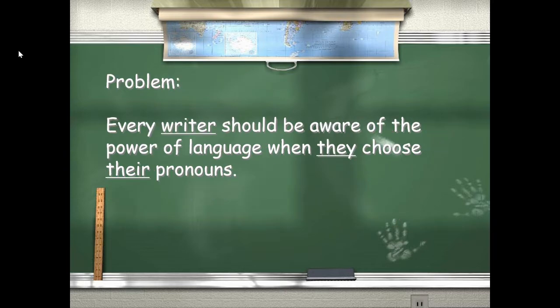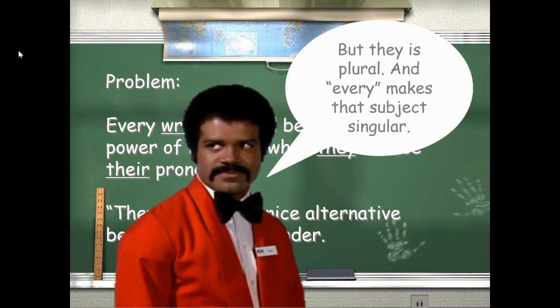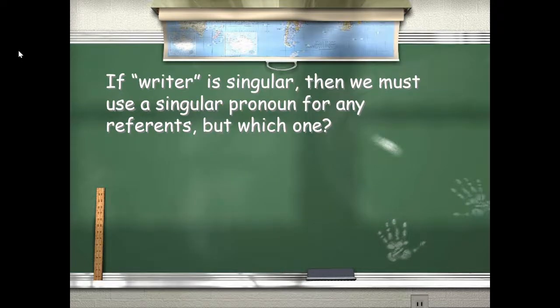So let's take a look at an example sentence. If I said every writer should be aware of the power of language when they choose their pronouns. Well, this is grammatically incorrect. They is a nice alternative because it has no gender. And I think that's why we want to use the word they as being singular, because every writer is singular because of the word every. But they and their aren't really singular. So every makes the subject singular, but they is plural, and that doesn't really work.